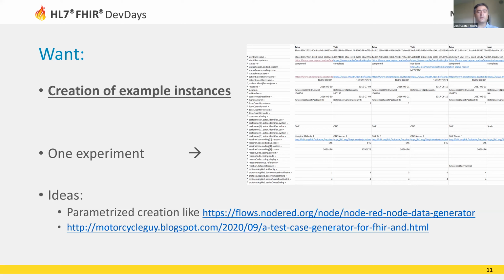Another thing that we really want is the creation of example instances. There were some discussions that we had some time ago, I think in the FHIR workflow discussions, and some ideas about parameterized creation of resources. Keith Boone has written an interesting article about how a language could address these things. But while that is not there, what I had to do, as you see here on the Excel screenshot, was create a lot of vaccine examples for the vaccination profile that we had in Belgium.